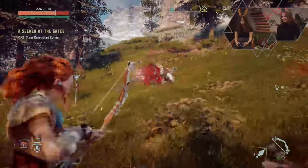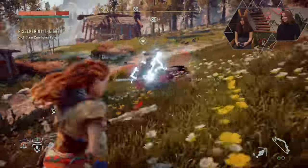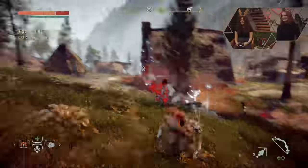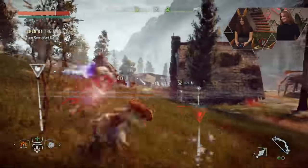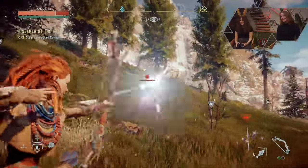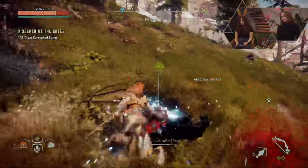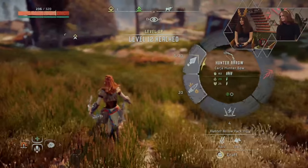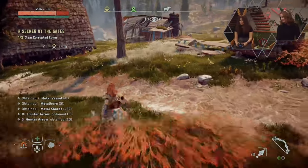Dodging. Nice. I'm just trying to activate the trailers when she's got all these amazing dodges. Yeah, exactly. I'm just trying to do my best. GG. Nice. On the way to the next one, we must stock up with health. We have to get some potions, some health berries.